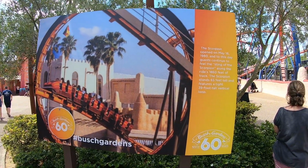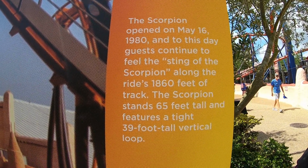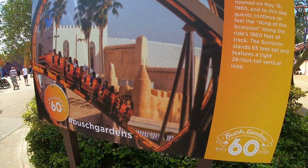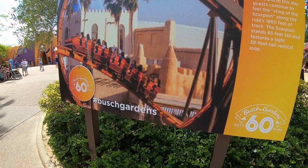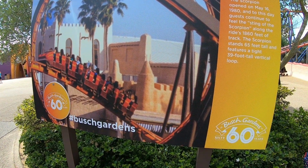All right, guys, I almost missed this one. This is the board for find the clue at this classic steel roller coaster next to the big drop. So I almost missed it. I only found it because I was eating.